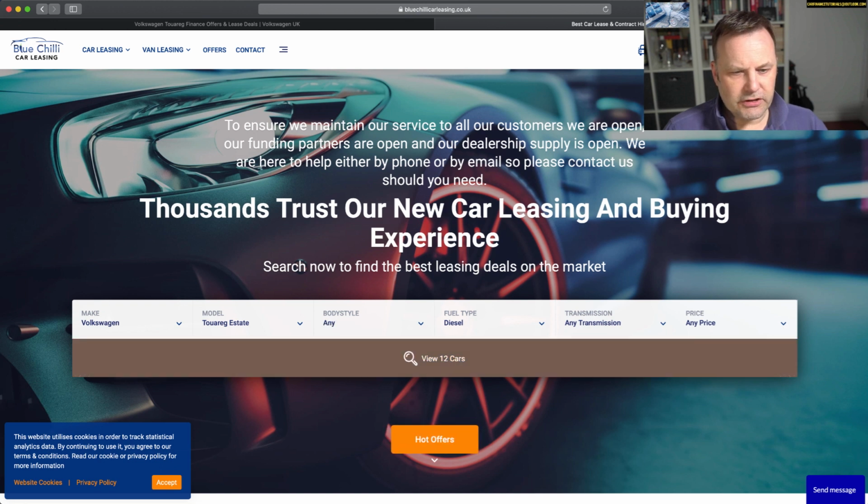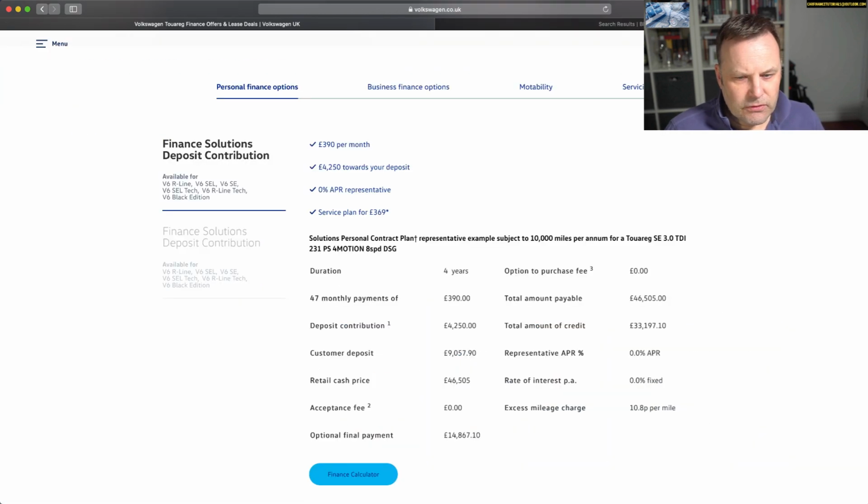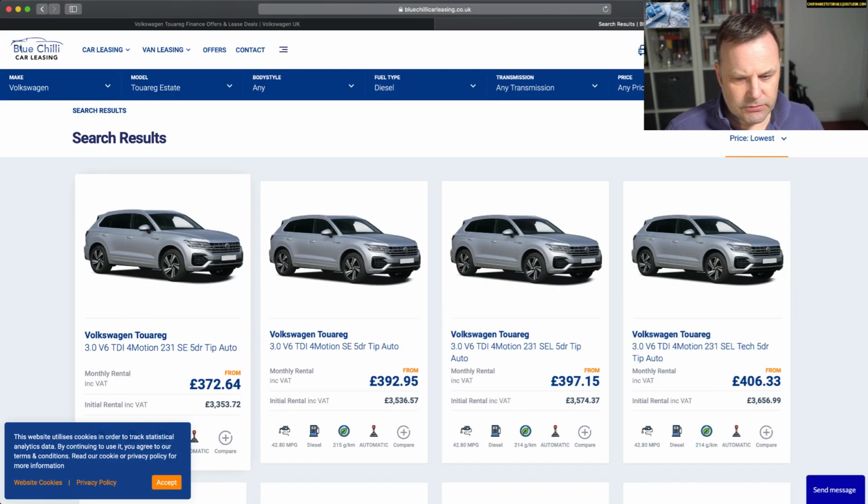Oh, there we go, 12 cars. Okay, so we need to find, what was the example on the PCP? It was a Touareg SE 3-litre TDI 231 brake 4-motion, which I think is this one.